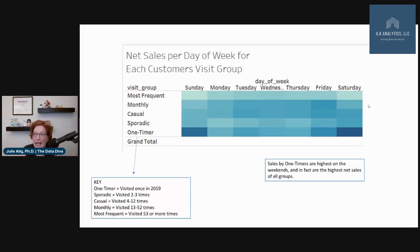So what I did is I figured out that for this client of mine, their customers broke naturally into 5 groups. We have the one-timers, and this is literally a customer that visited one time in the whole calendar year, one-timers. If you think about it, that's interesting too, isn't it? So, stick a pin in that and let's look at that as we keep going. Then we have the ones who visited monthly, more or less, the ones who I call casual, sporadic. They visited 2 to 3 times in the year. And then we've got the most frequent. Now, these are the ones that were more than once a week, basically.